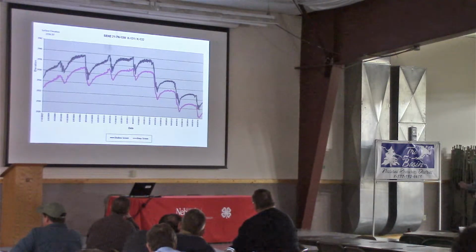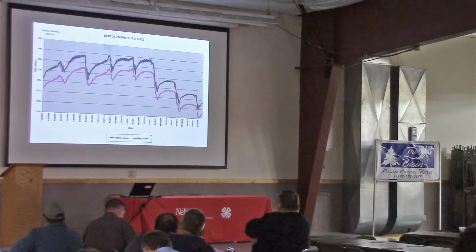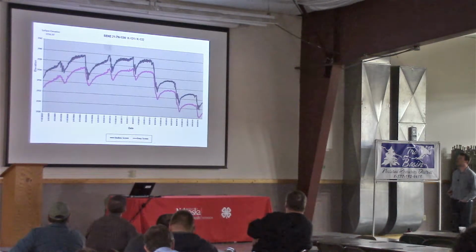Now south of there, about 6, 7, 8 miles, more of a separation in the 2 aquifers. You can see they still basically have the same characteristics, so they both respond the same.